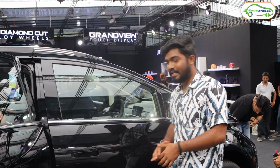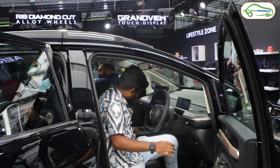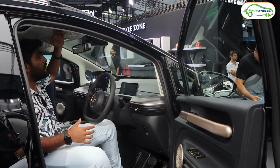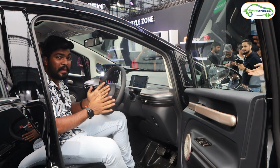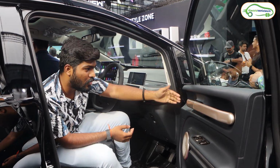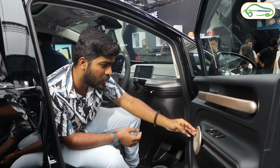Yeah, now let's get inside this MG Windsor EV. These are the auto flush door handles and they are seamless. The whole interior of this MG Windsor EV is black. On the roof you will get a white and beige cream finish, but all the interiors are in a black and gold combination. For example, as you can see this door, it's a combination of black and gold. This lever is plated in gold. This is the handle, this is in the gold finish, and the speaker is also in the gold finish.